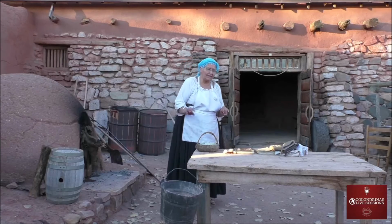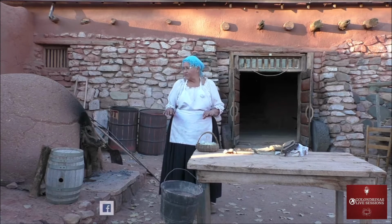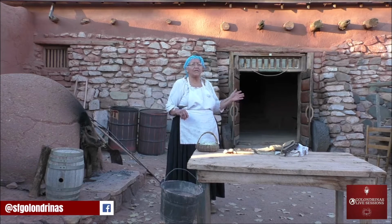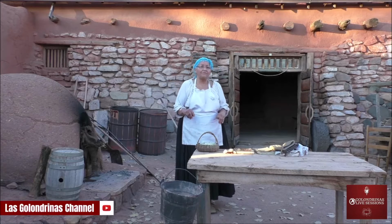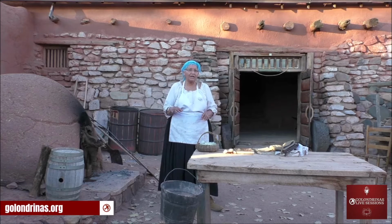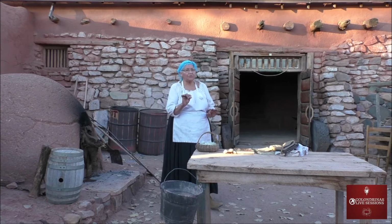It's historically important to note that bread is associated with the coming of the military into New Mexico. The military wanted to have fresh flour for their troops. Flour does not last very long. It'll go bitter, rancid, within 10 days to 2 weeks once it's ground from the grain.